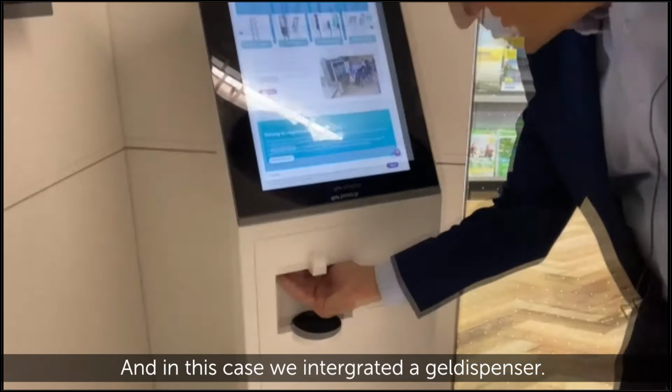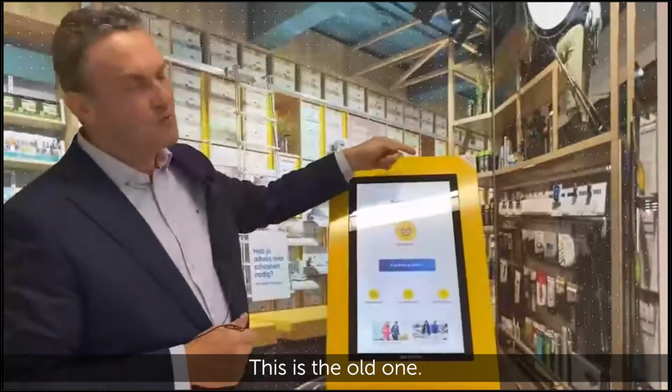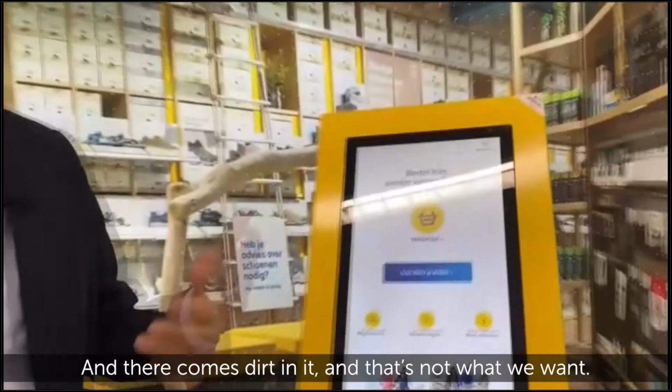So let me put a bit of gel on my hand. This is the old one. The monitor built into the metal of a kiosk. And you see the metal, and there's the monitor. And you always have a gap where dirt gets in, and that's what we don't want.